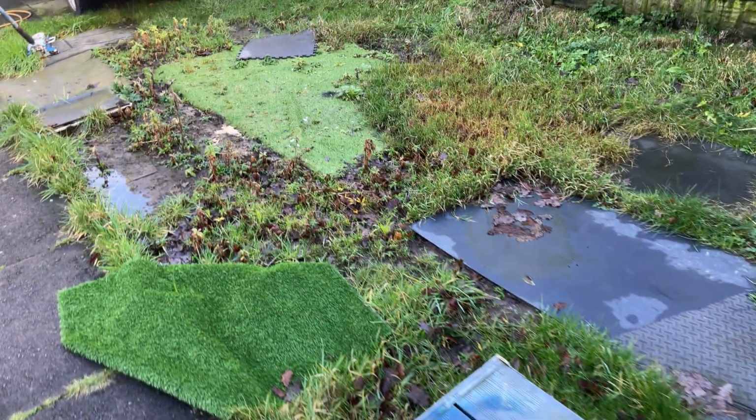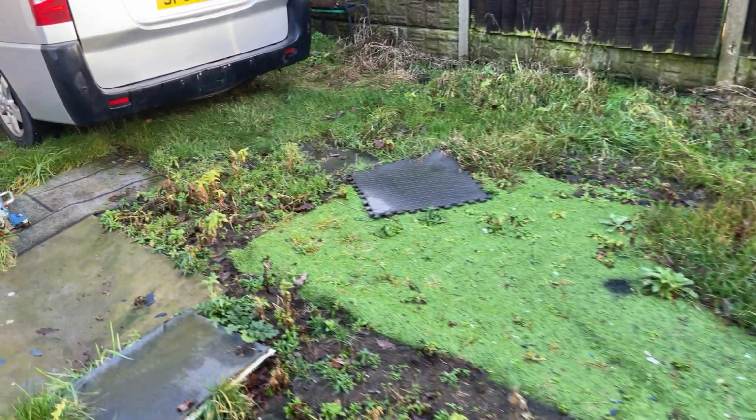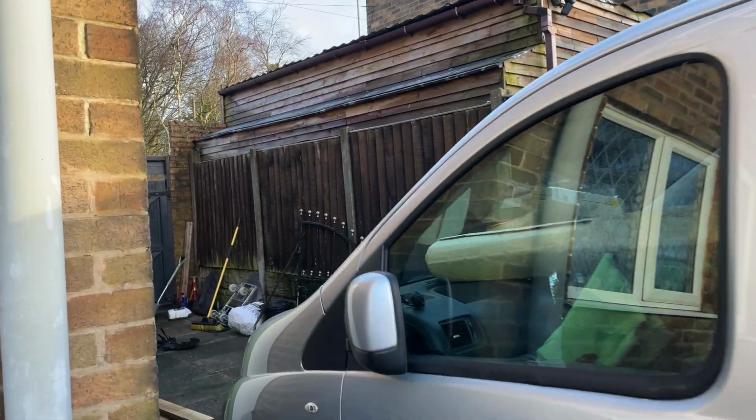next up is gravel all this. Take all this grass up that I've managed to destroy with particular cars, which is now just a swamp. Gravel all this and make this more into a space where I can stick cars on and utilize it and be able to work properly. And then finally at the side of the house, I'm going to be sticking a lean-to or a carport.